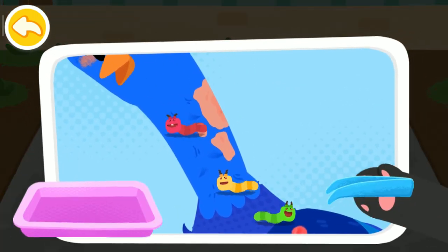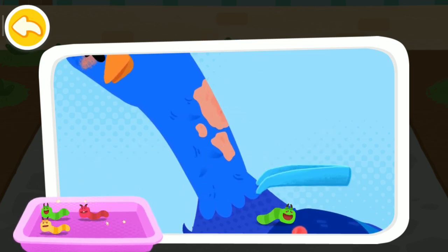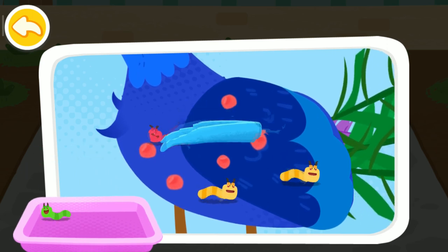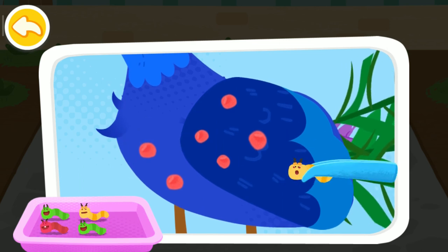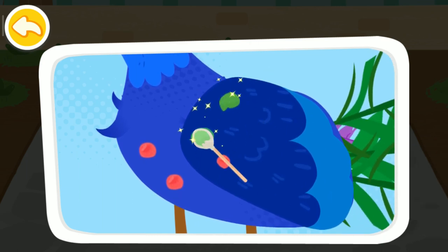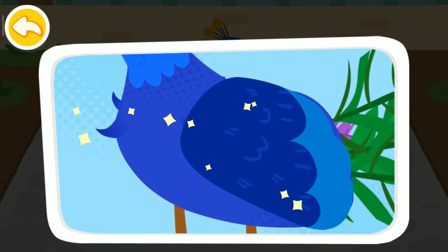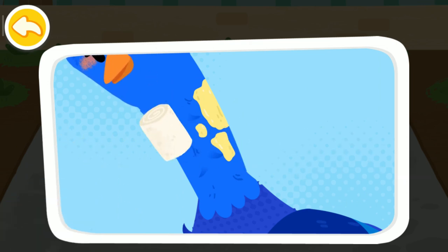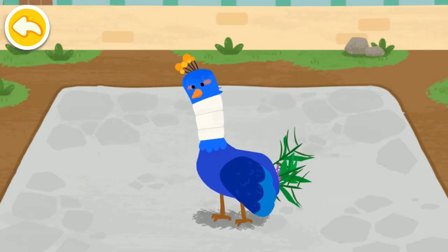Has a skin disease. Oh my, there are so many bugs on the peacock. Will help the wounds heal. Is cured.